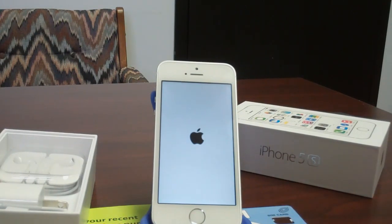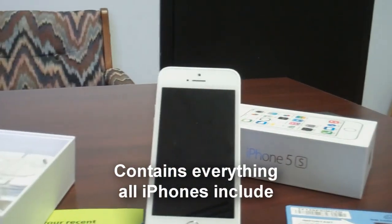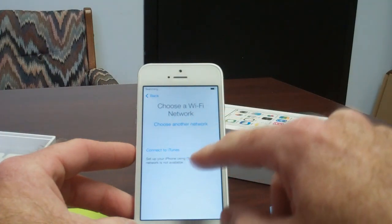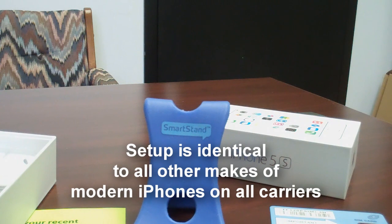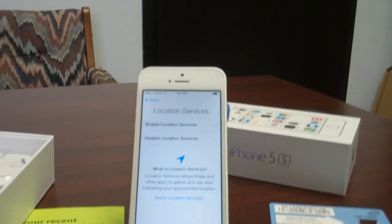This is just regular iPhone 5S. It's exactly the way you would get it if you bought it directly from the store. Let me wake it up, get it set up. Get it connected to my work Wi-Fi. Get activated here.